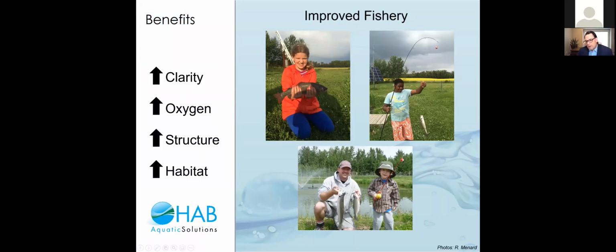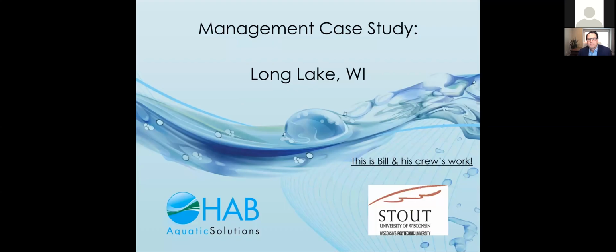This isn't always measured or monitored, but where people look for it, post-alum application we generally see an improved fishery. You get clearer water, you get some improvement in oxygen concentration as you have less organic matter being delivered to the sediments, less organic decomposition. There's more structure and habitat as we get more macrophytes growing after the water clarifies.